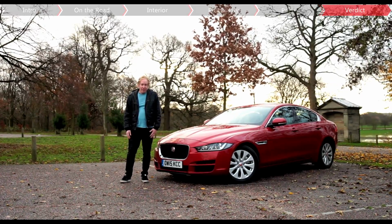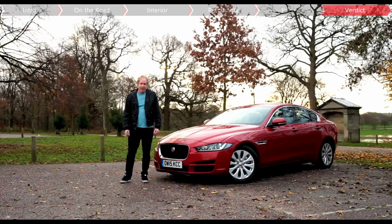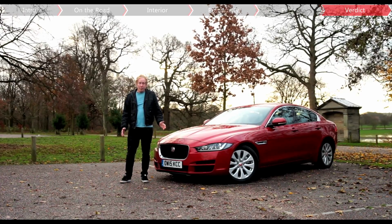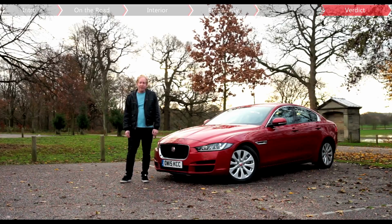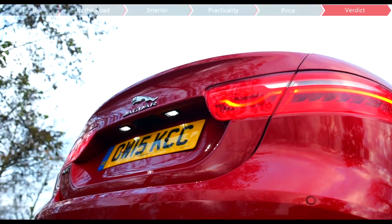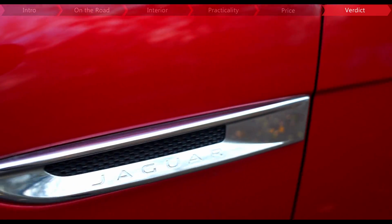Not only does it take the fight to the 3 Series and C-Class, it's actually more fun to drive and has more character. Might not quite match the straight line performance of the 3 Series, but that rarely matters in day-to-day driving, and its economy and CO2 emissions are highly competitive.